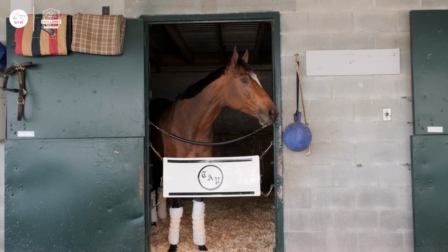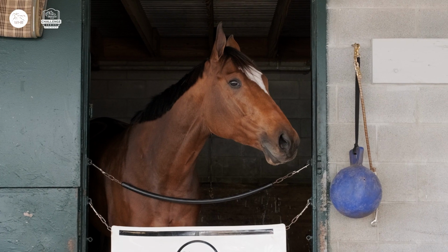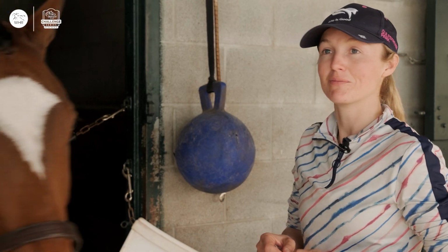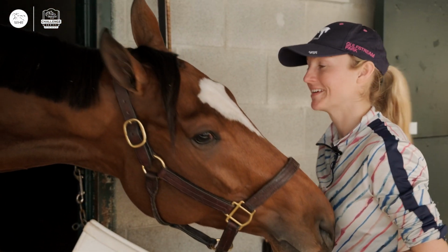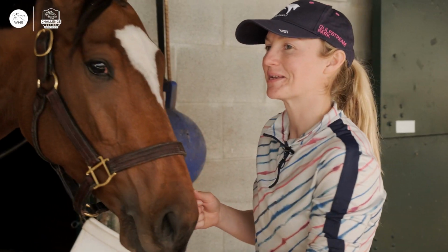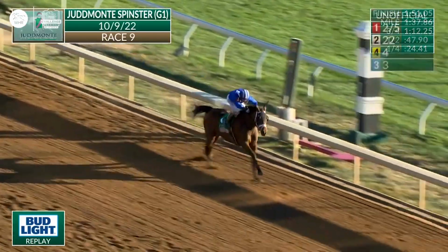Yeah, I mean, her whole career she's held her own against these top mares that always seem to run against each other, and I'd like to think most of the time she comes out on top. It would be nice to do it again one more time, but the Spinster win against Latruska was nice to show.